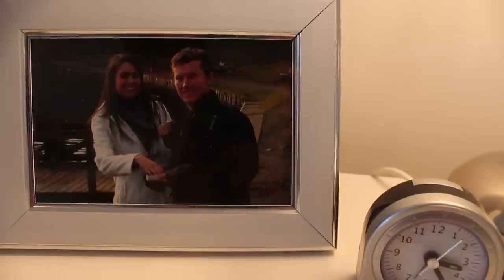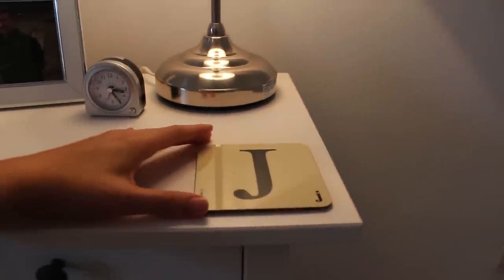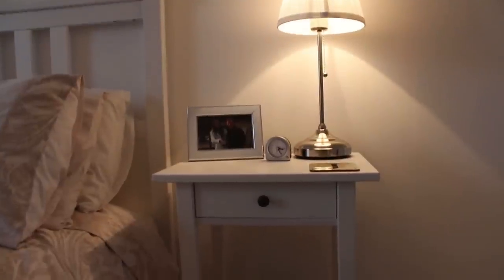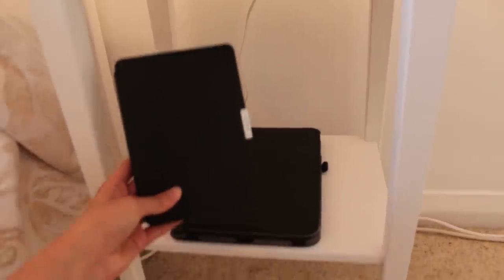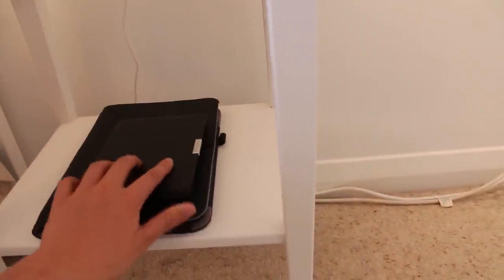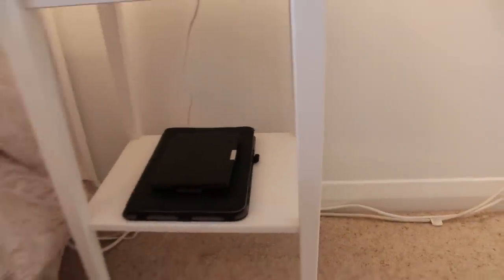And then here we've got John's bedside table. I live with my boyfriend John, and this is how he keeps his bedside table. It's pretty much clutter free, but I think that's more through my choice than his. Here we've got a little coaster with a J on it where he can keep his cup of tea or his morning coffee. Underneath on the shelf bit, he keeps his Kindle, and that just goes on top of his Nexus. So he's got an Android tablet. He's more of an Android kind of person, and I am swayed more towards the Apple devices.